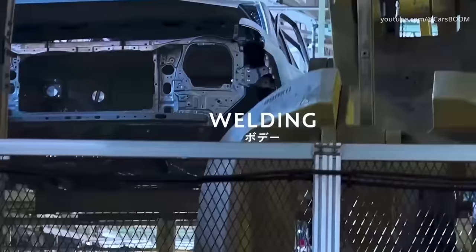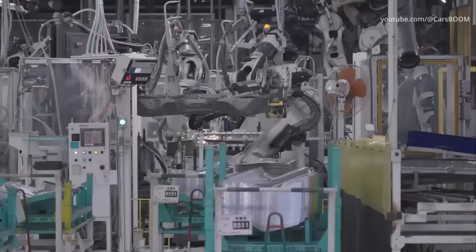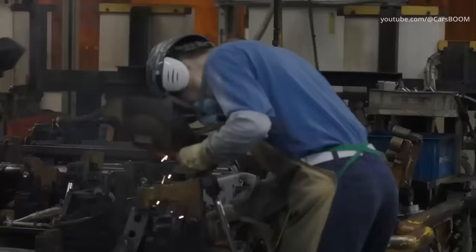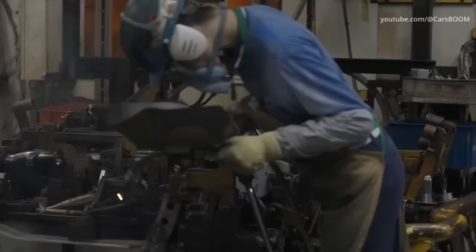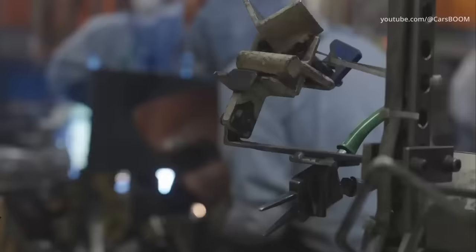Welding. Toyota uses three major welding methods. Spot welding. This method uses electric current to fuse together metal parts. This process is used to weld two or more steel plates by applying pressure and heat from an electric current focused on a particular spot. Most welding in automobile production utilizes this method.